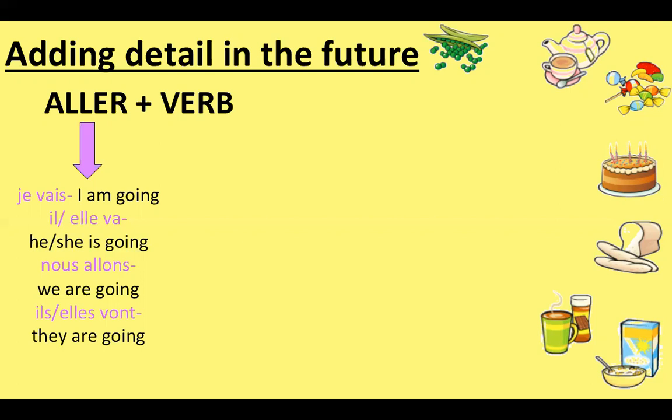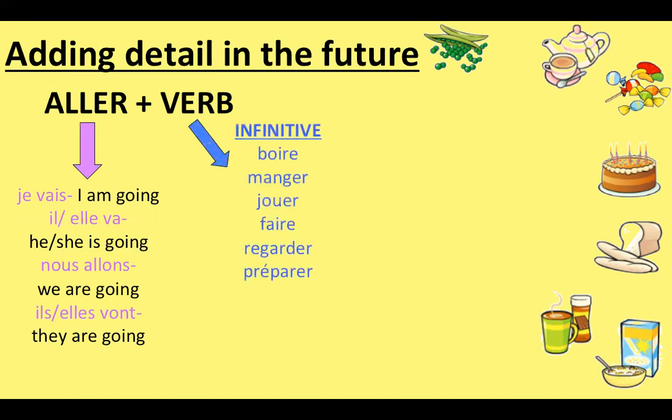So therefore, I am going is je vais. Il or elle va is he or she is going. Nous allons is we are going. Ils and elles vont is they are going. And then you use your verb with it. So we just use our verb in the infinitive form.